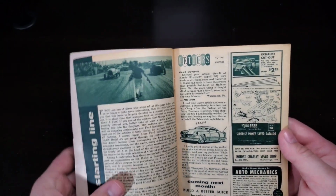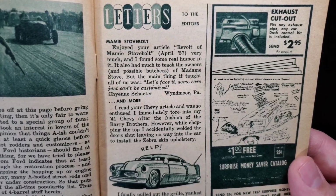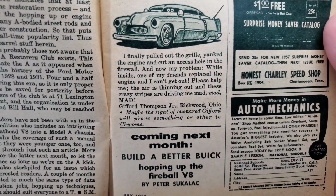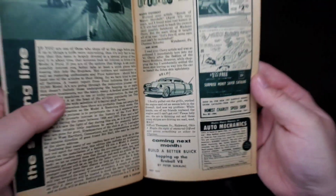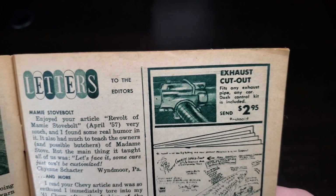So as you can tell, we've got some Model A goodies inside. Letters to the editor. This'll be fun to read as well. Coming up next month, Build a Better Buick, hopping up the Fireball V8. Exhaust cutouts for $295.